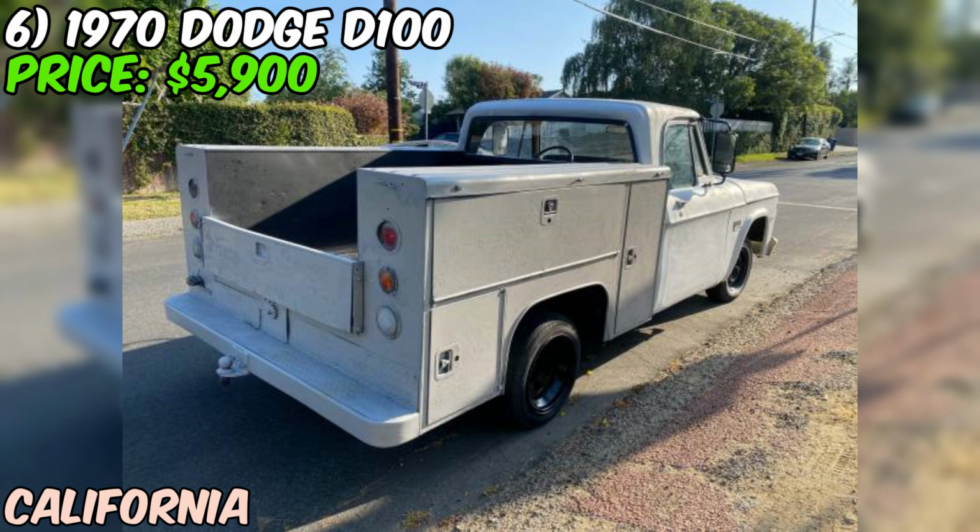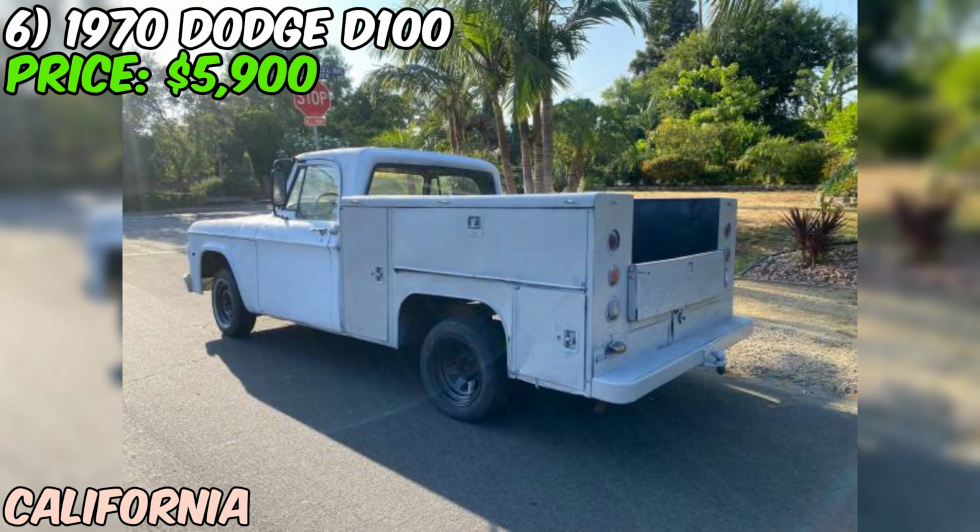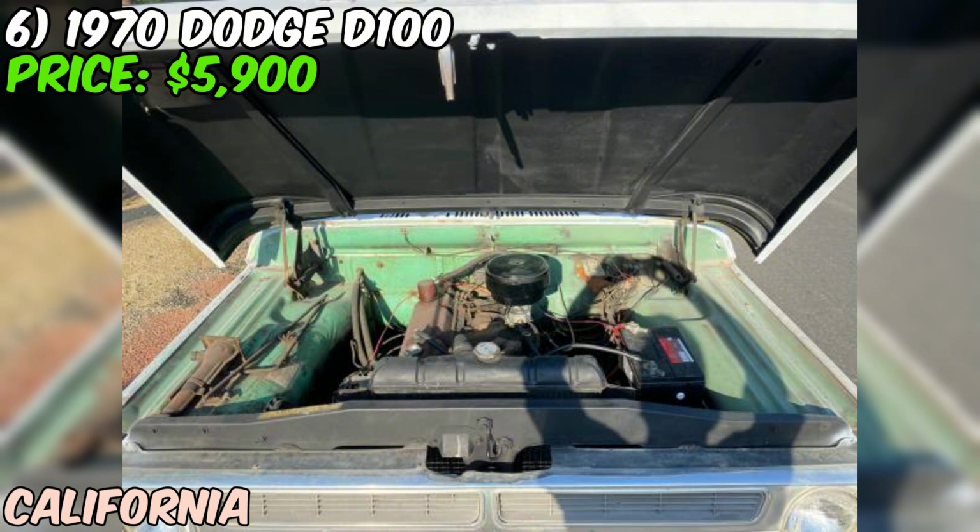At $5,900, you're getting a piece of American truck history with that bulletproof Slant 6/manual combo. The utility bed makes it interesting for collectors who appreciate something different, or for someone looking to use it as intended, as a working truck.